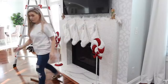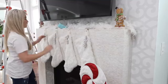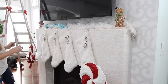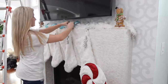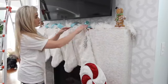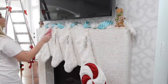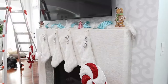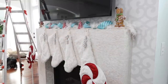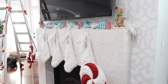And then I added my two gingerbread men on the sides. And now I'm gonna start adding in that striped blue ribbon that I'm using everywhere in the house, and I'm just gonna take pieces of it and loop it through that white feather boa to add a little bit of color to this area. And then there were these peppermint Christmas trees that I didn't end up using in my tree, so I just popped those on the top of the mantle too.